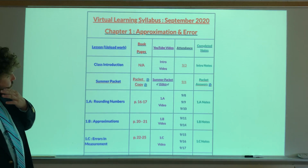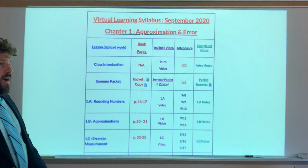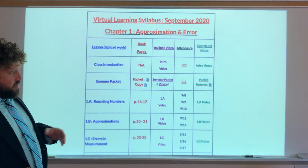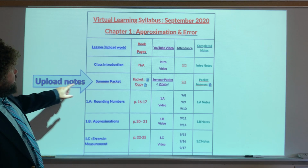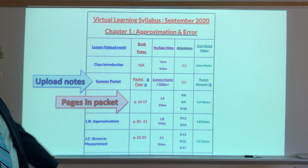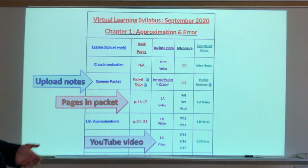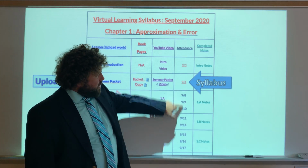This is how the students navigate the class. I have syllabuses on Canvas, and this is what they would see. I used to have nice buttons and pictures, but they would never come up on the computers. They come up as question marks. So now I just left them as words with links. Right here, they would upload their notes on this first column, which they all know how to do. This tells them what pages in the book we're doing. This is a link to the videos on YouTube, so they can actually follow my lessons on YouTube on their own anytime they want.